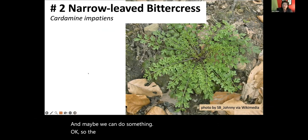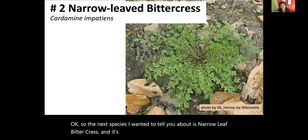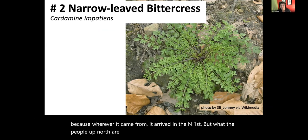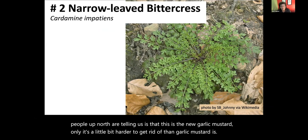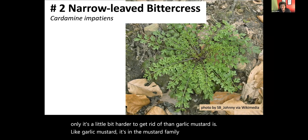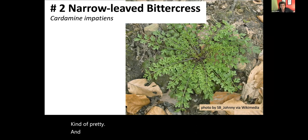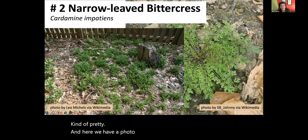Okay, so the next species I wanted to tell you about is narrow leaf bittercress, and it's moving in from the north, just because wherever it came from, it arrived in the north first. But what the people up north are telling us is that this is the new garlic mustard, only it's a little bit harder to get rid of. Like garlic mustard, it's in the mustard family. It is a biennial, and it has a first-year rosette. So right now you're looking at the first-year rosette, which is kind of pretty. And here we have a photo of a first-year infestation. Even that looks kind of nice.